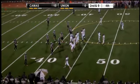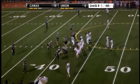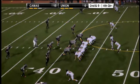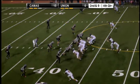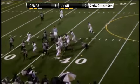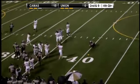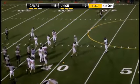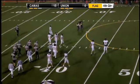One quarter to go for unofficially the top spot in Southwest Washington. And the Camas Papermakers are a quarter away from claiming those bragging rights for this portion of the season. Beasley on a run, flag thrown, and this play will come back. Camas 15, Union nothing as we open the fourth quarter.